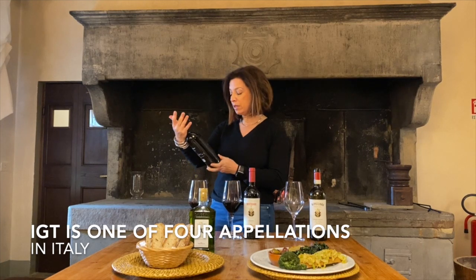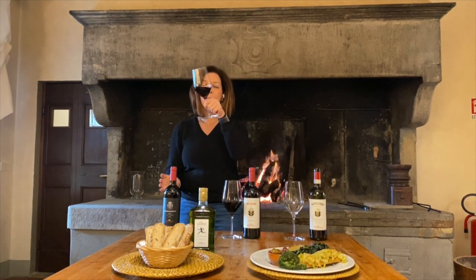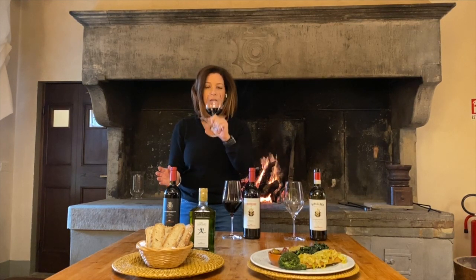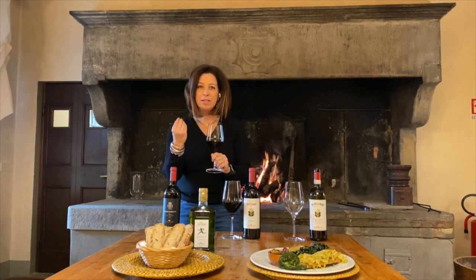So the Mormoretto wine is Cabernet Sauvignon, Cabernet Franc, Petit Verdot, and Merlot. So this is a full-bodied tannic wine. It's an IGT, full-bodied ruby red color, perfect with a good Florentine beef steak.